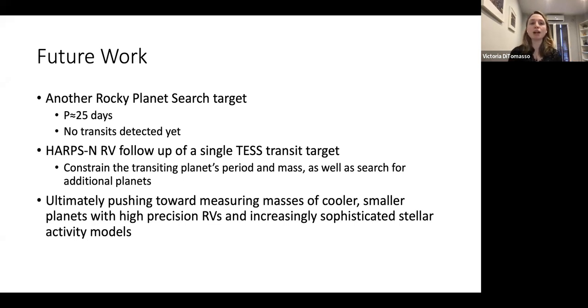And I'm also working on a HARPS North data set, which is an RV follow-up for a single TESS transit. So in that case, we're using the radial velocities to help constrain the planet's period, as well as its mass, and searching for additional planets in that system. And all of this is ultimately trying to push toward finding the masses of cooler, smaller planets using both high precision radial velocities and increasingly sophisticated stellar activity models.